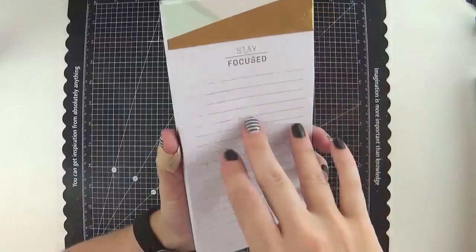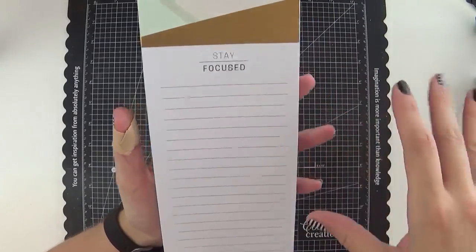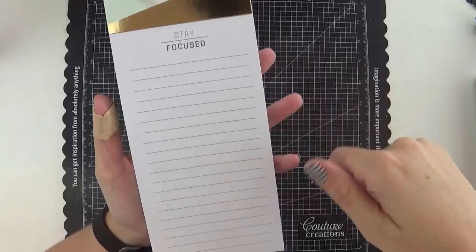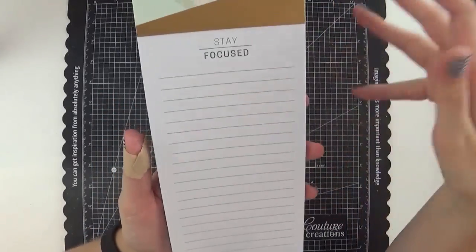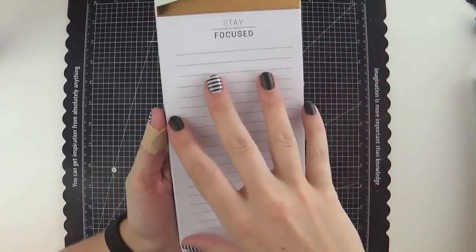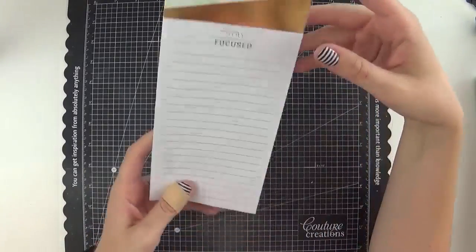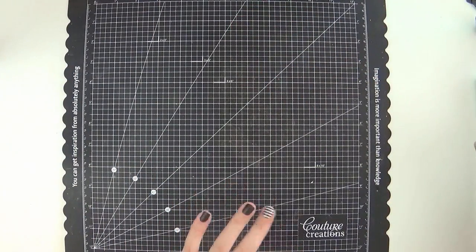So as I mentioned, I am definitely a note taker. Whatever I'm doing, I write myself lists. I cross out or I highlight as I go. As a teacher, I always did that, I always have an extra pad somewhere with my to-do list. At home I do it, with my scrapbooking commitments I do it, so I know that these will definitely get used and come in handy. So that's the notepads.